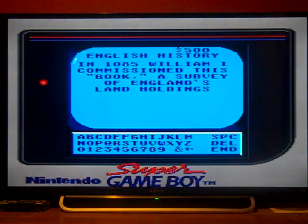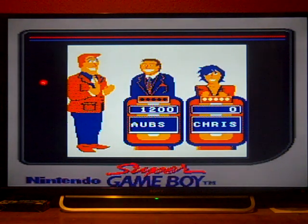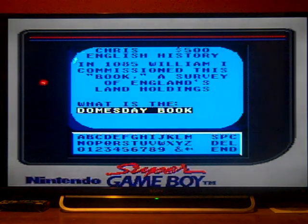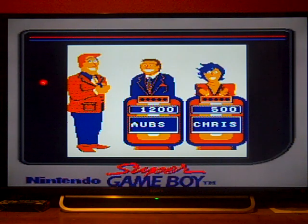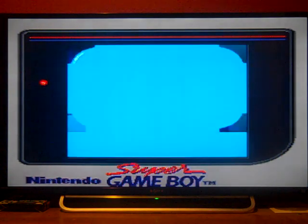In 1085, William I commissioned this book, a survey of England's land holdings. I'm going to give it to Chris because I don't know. The Domesday Book. Alright. Alright, let's move on.